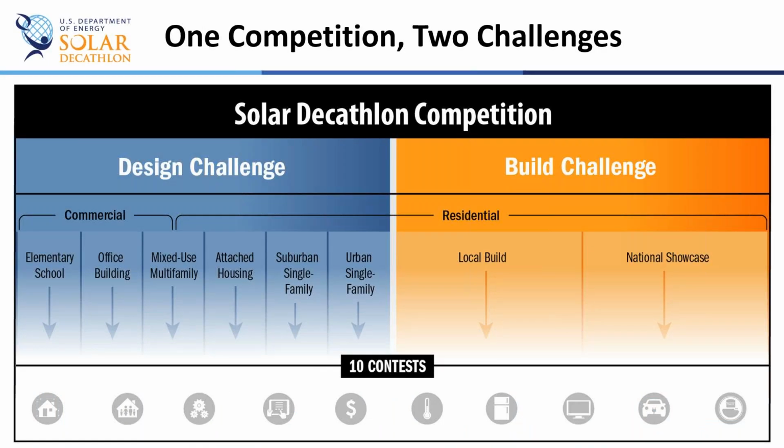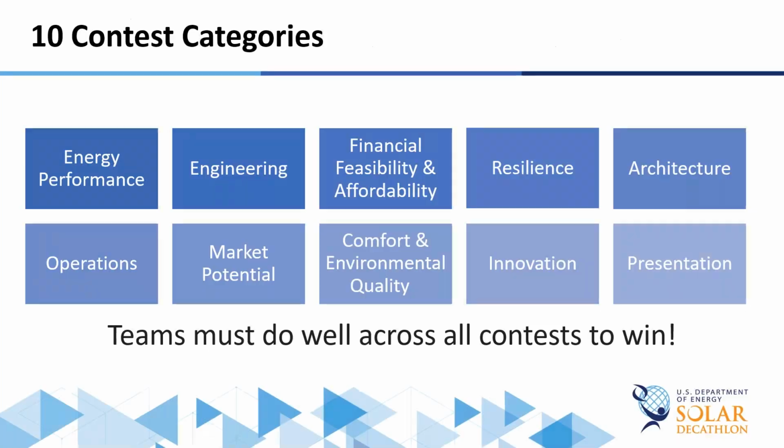So in the one competition, we have two challenges. There is the Design Challenge and the Build Challenge. The 2020 Build Challenge is currently underway, and we'll look forward to results in summer 2020 from that challenge. The Design Challenge, which we'll be discussing today, has both commercial and residential divisions, and both compete within the same 10 contests. Those 10 contests include energy performance, engineering, financial feasibility and affordability, resilience, architecture, operations, market potential, comfort and environmental quality, innovation, and presentation. Teams must do well across all contests to win.